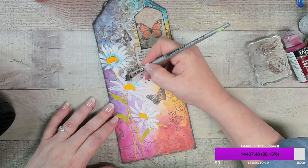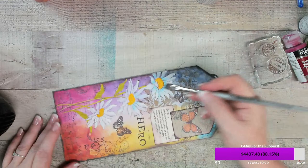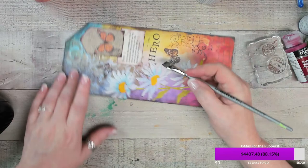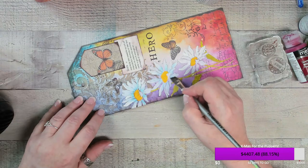So it's essentially just at the base of each petal where it joins the center of the flower. It's just a little float on each one. Again, I am not too concerned about whether or not these are perfect, because they don't have to be.